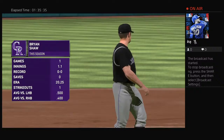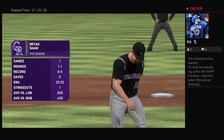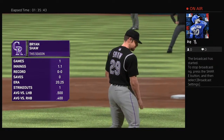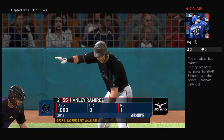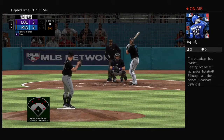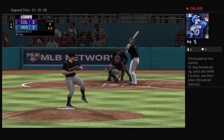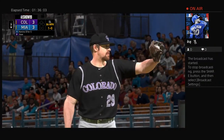Brian Shaw will come on in relief as he'll make his second appearance of the season so far. Brian Shaw. So the batting order turns over now and set to go. Hanley Ramirez. He'll start things out here in the bottom of inning number 7. Ramirez. From the stretch, here's the pitch. And here's a slider that's nowhere close, and it's 1-0.